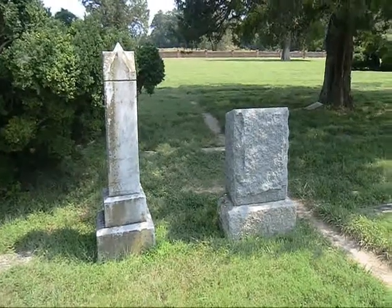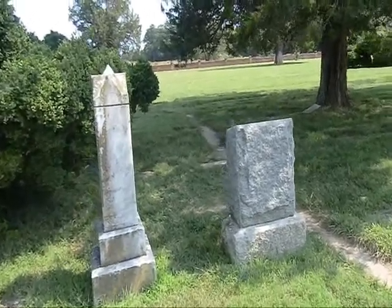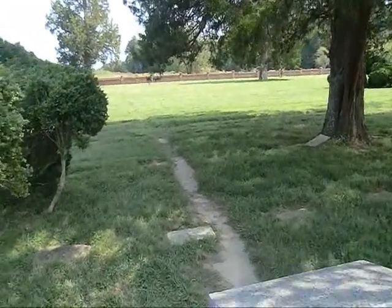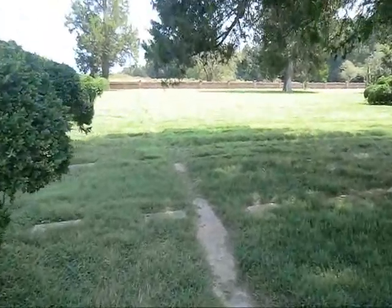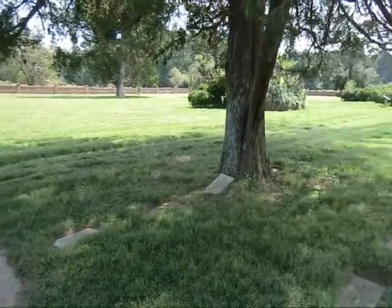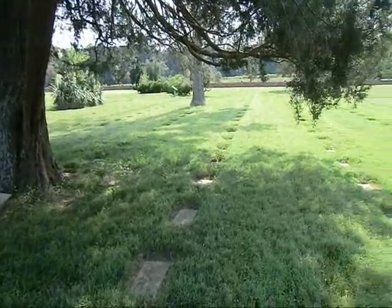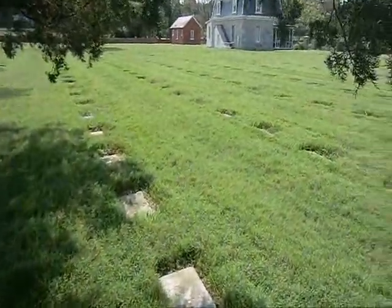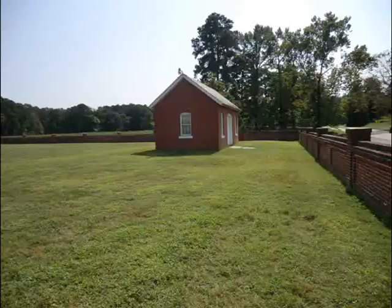I'm in the cemetery of Yorktown. It's a big cemetery. It goes all the way to the back, all the way around. Most of it is unknown. There's a lot of people died on the battlefield.